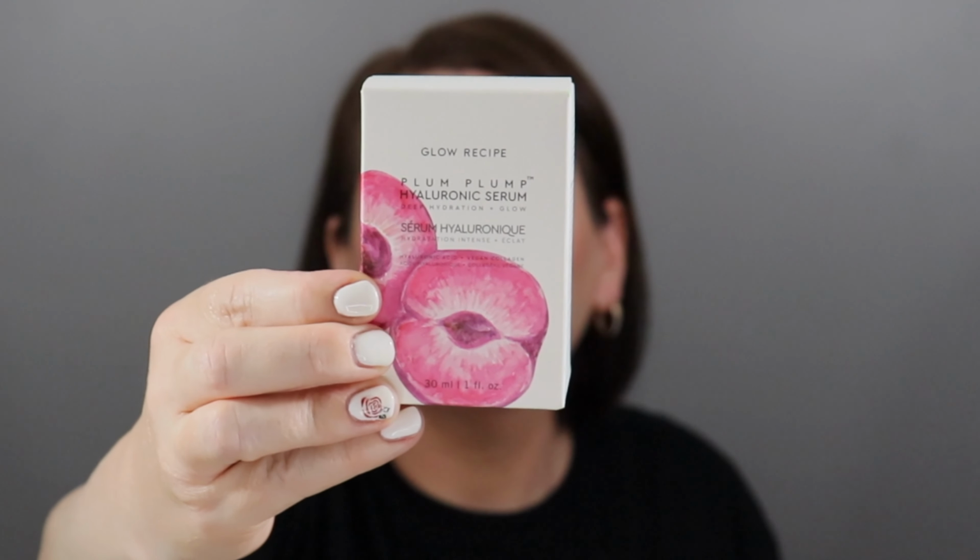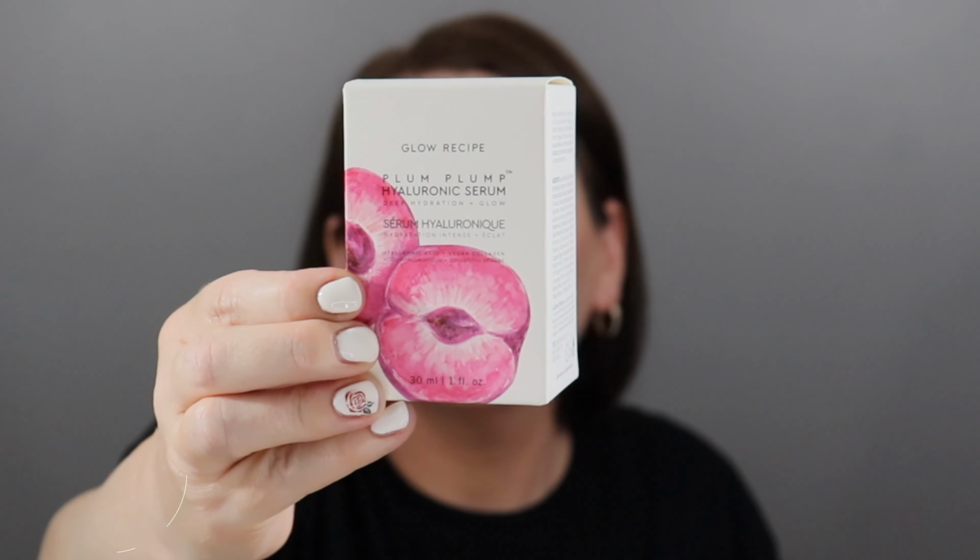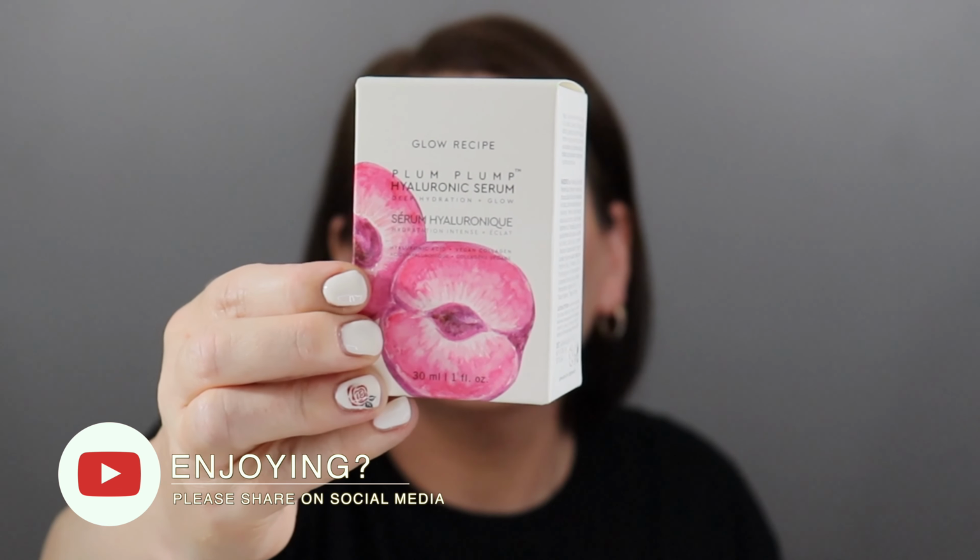This is a repurchase. I absolutely love this cream. I find that it works really well with my other skincare products, it doesn't pill, and it delivers such amazing results. The next item in the box is the Glow Recipe Plum Plump Hyaluronic Serum Deep Hydration and Glow.